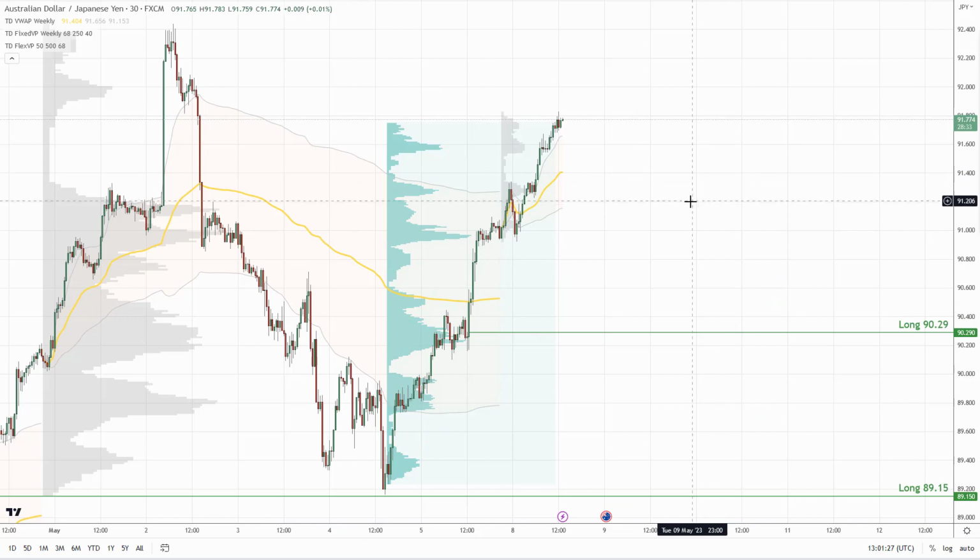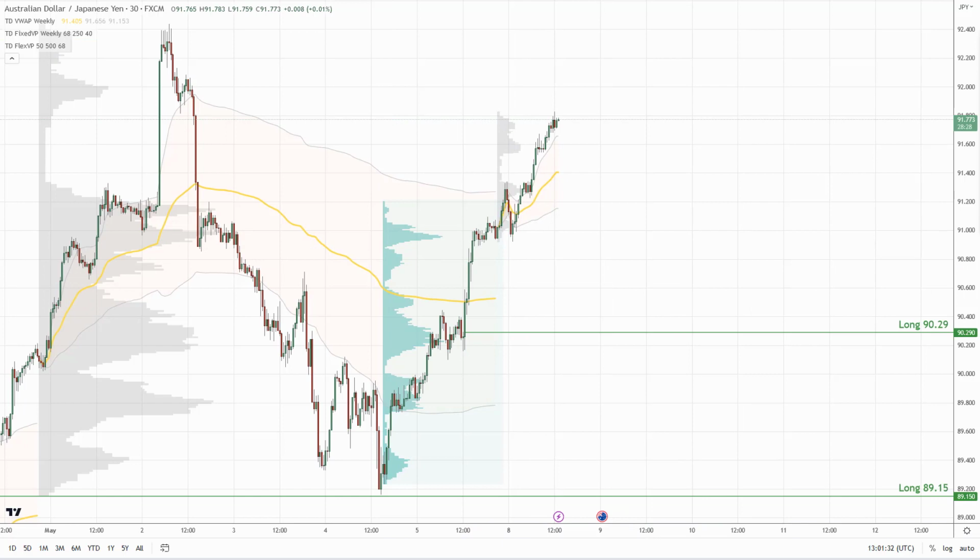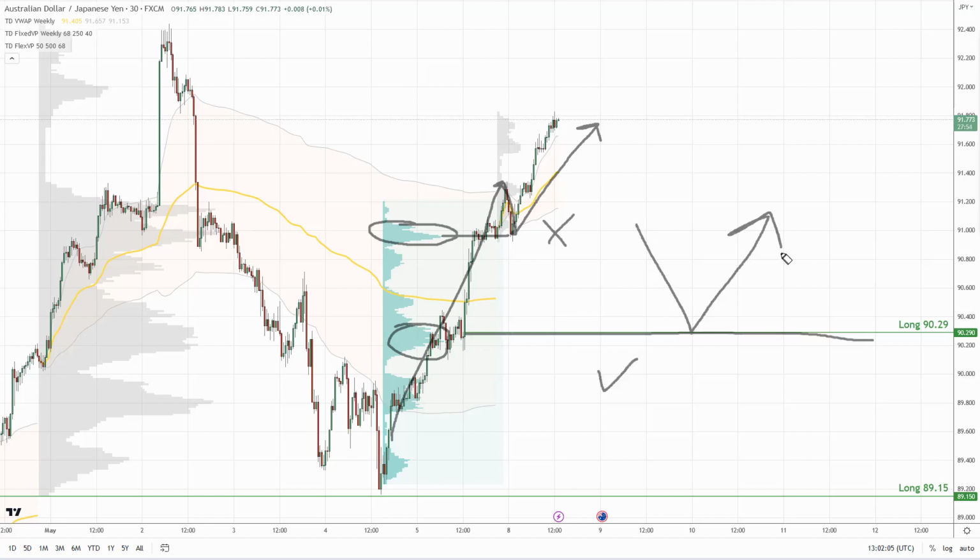Now, one more thing I wanted to show you here. If I move the profile like this, then you can see that there actually was another strong volume cluster in here within the uptrend. What happened next was that there was a pullback and price tested this volume cluster and reacted to it. So that's why I'm not trading this again, because it got tested very soon after it got formed. So this one is spent. There was a nice reaction to it, but it's spent. This one hasn't been spent yet. So that's why this one is still good to trade.